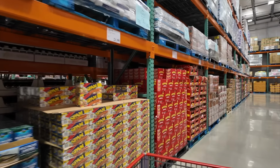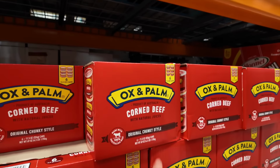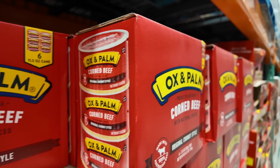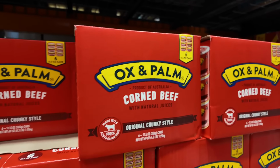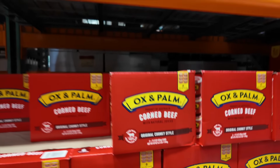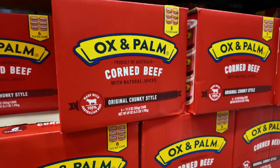Look at this. I was at Business Costco recently and they had the corned beef. You can get it here. I don't know if it was this small or if it was bigger, but yeah, this Ox and Palm corned beef. We eat this, we love it, the girls love it, and it seems kind of pricey, but I mean, it is meat. So $30 for 6 cans.